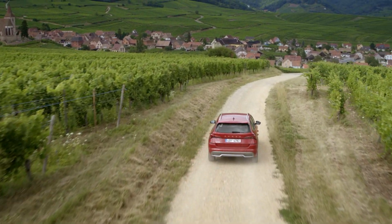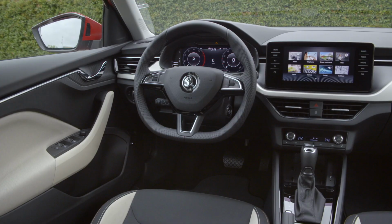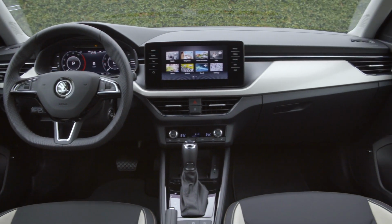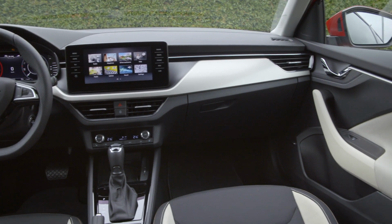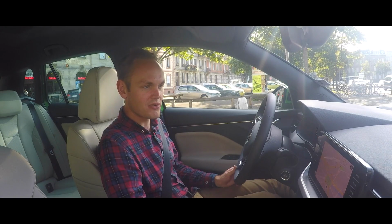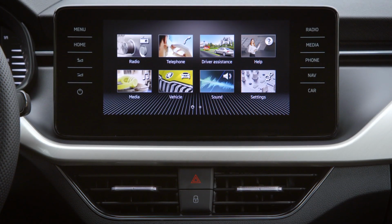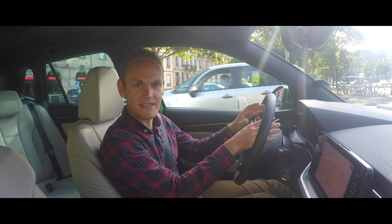It's exactly as you'd expect from a Volkswagen Group crossover SUV. It all feels very nice inside. If you go searching for it, there's a few cheap plastics down here, but it's all generally very nice. As you'd expect from a car on the launch, this is quite a high spec one. You've got this big central touchscreen display here and a virtual cockpit system here.